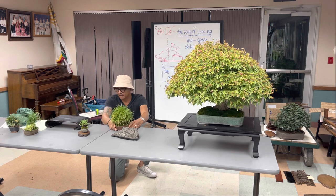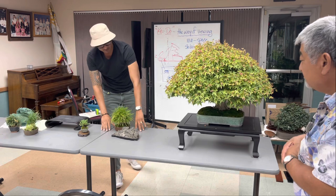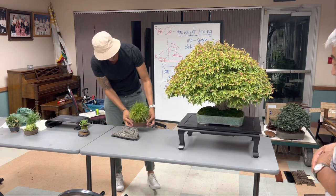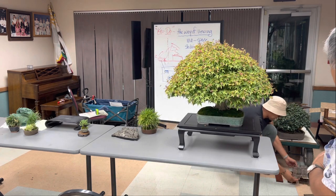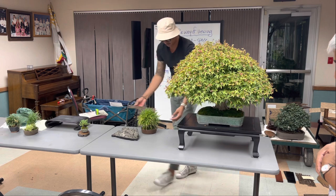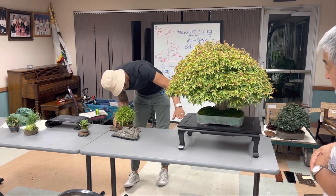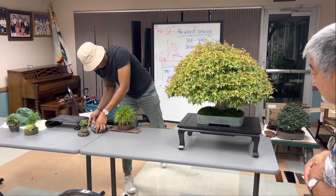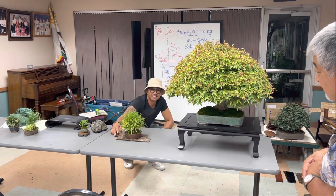So maybe in a rectangular one. You want to use that instead of the stone, or with the stone? No, maybe this one, or this stone. Or it's too tall, I think. The rock is too small, and the plant's too big. One or the other.